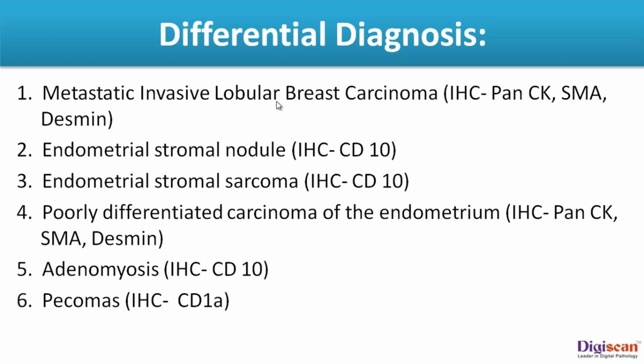Then endometrial stromal nodules and endometrial stromal sarcomas are without glandular components and are made up of small round cells and may resemble leiomyomas. And in cases where there is a difficulty of differentiation from plexiform tumors, IHC for CD10 can be helpful in differentiating, as endometrial stromal nodules and sarcoma are positive for CD10, while plexiform tumors are positive for smooth muscle actin and desmin. Then poorly differentiated carcinoma of the endometrium also can sometimes be mistaken for plexiform tumor because of the epithelioid nature of the cells, and again differentiation can be carried out with the help of IHC for pan-CK, smooth muscle actin and desmin.